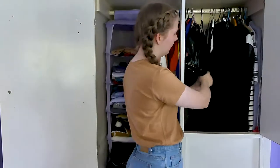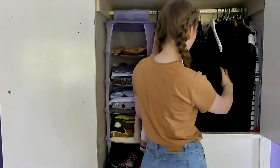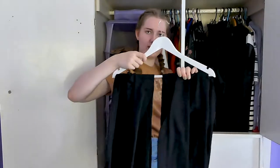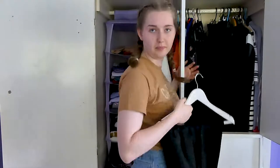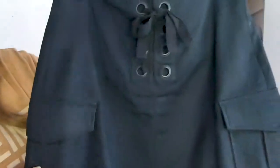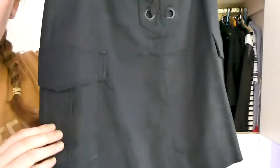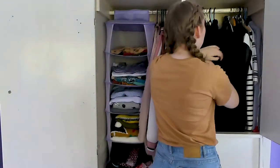And then it gets into the pure black. There's a few dresses and then black jeans, two pairs. These ones have rips on the knees, and this one's just a plain pair of black jeans. This is from Witchery. I just love the details on it, like the bow and these pockets. It's like those really popular shorts that are out now, with a military influence. Obviously ahead of its time. Lots of black.